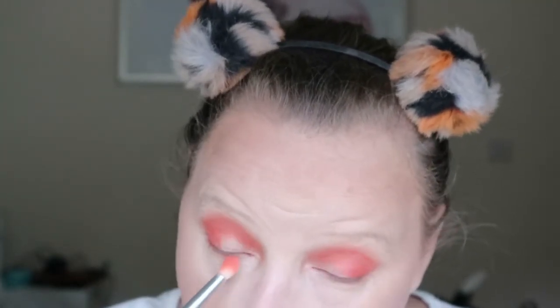I'm just going to run a little bit under my lash line of this colour. Going back in with that first shade and just going to blend this top bit a little bit to mesh them together. Literally take it all the way to my brow bone.